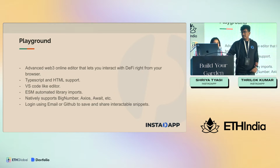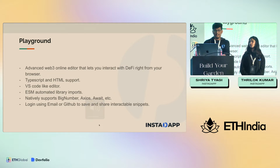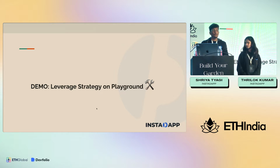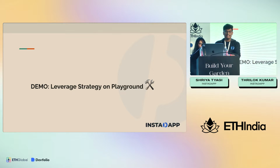Okay, Trilok, so I think you can get started. And don't forget to log in using your GitHub or email so you can share me a link and I can cross-check whether you have written the right code. Sure. So let's get started with the demo. I'll be showing you guys how to code a leverage strategy in just about 10 minutes.